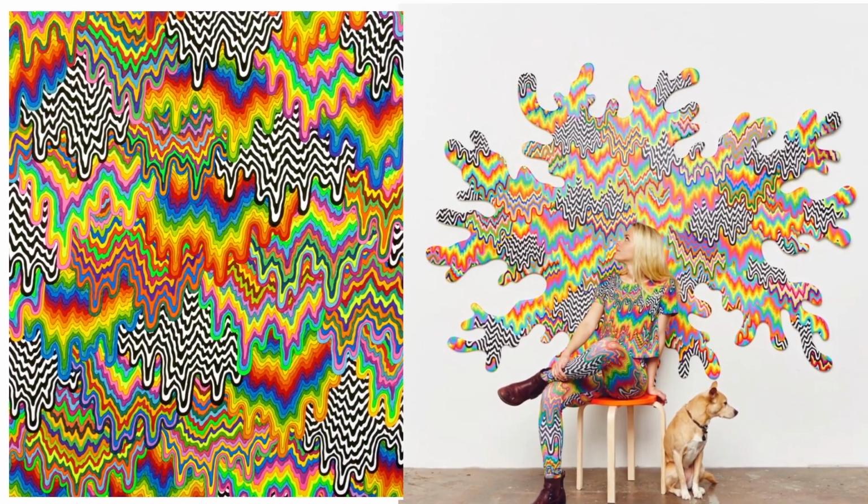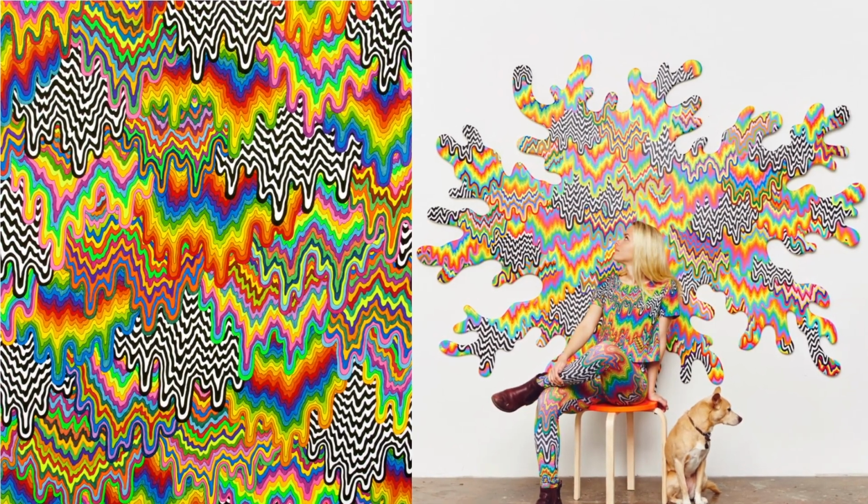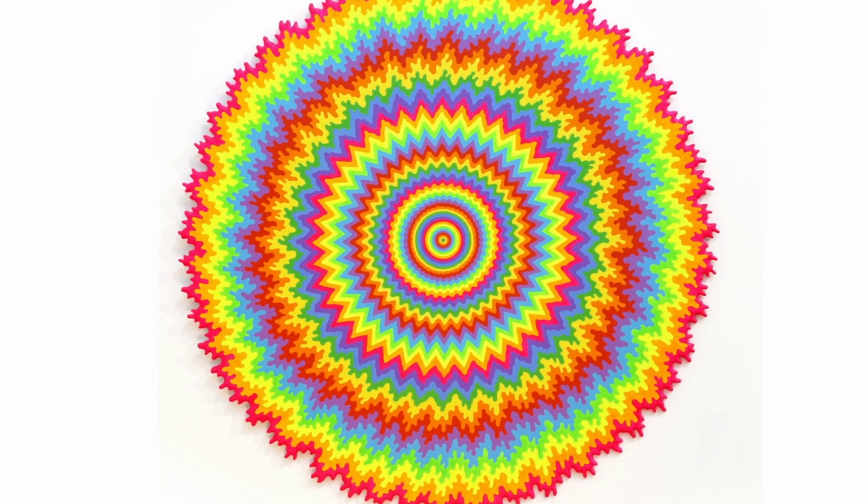Jen is also inspired by color theory and how different colors react to each other, the mystery of rainbows and light spectrums. She is quoted as saying, "I love how color can influence emotion and patterns that it can create, and the tricks it can play on the eye."